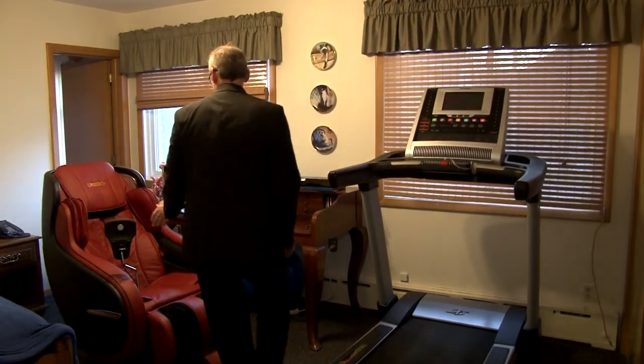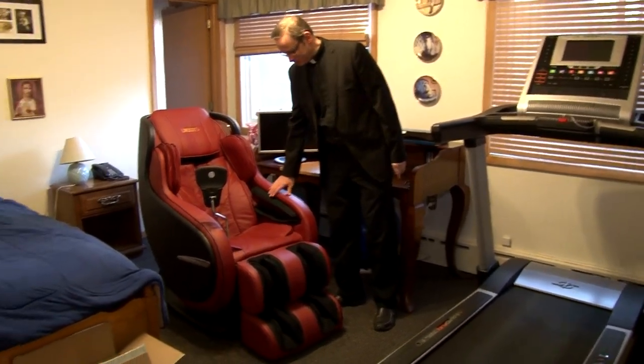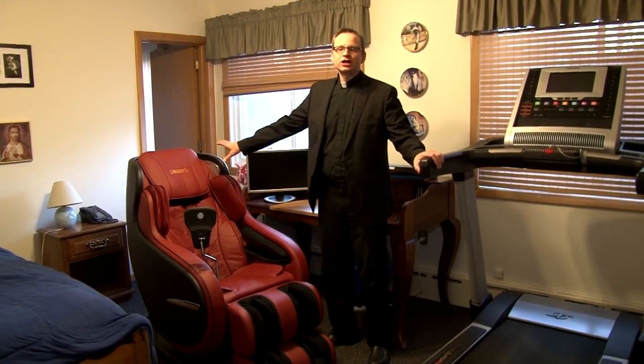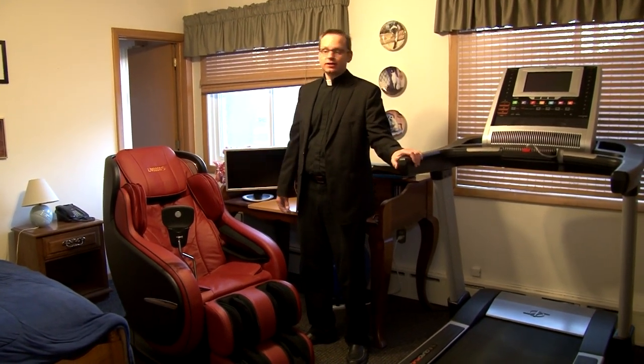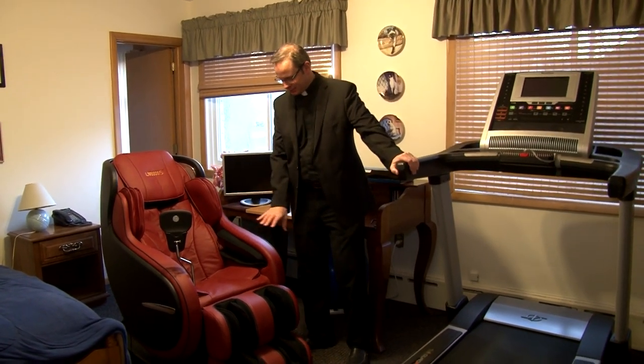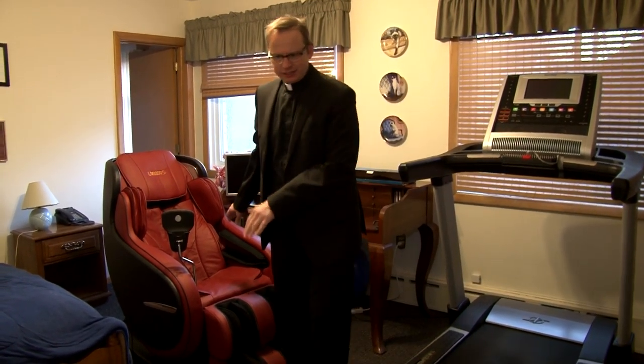Oh, and you may be wondering about this. A few years ago, I simply bought... Now, this is a kind of a massage chair. I thought, oh, why not? It's the Kahuna massage chair in case you are having a back problem and so on. And it's fine. It's fairly good.